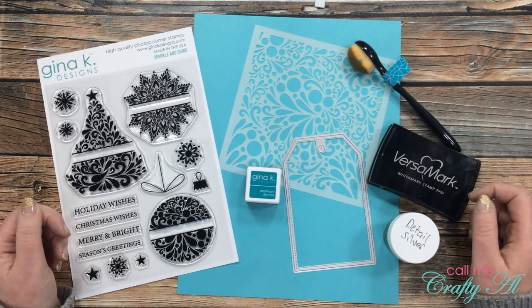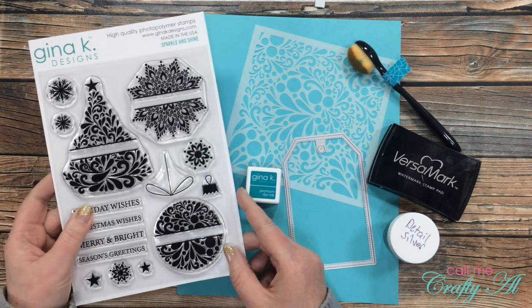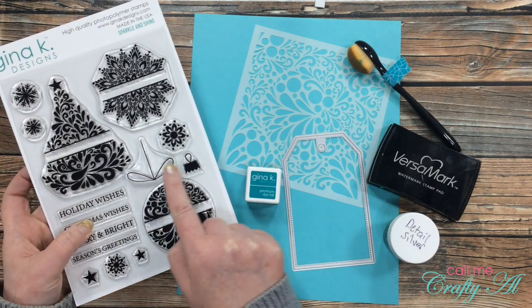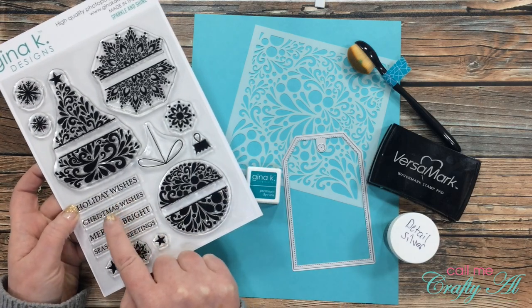Let's take a little closer look at what I'll be using today from the kit. I will be using the Sparkle and Shine stamp set. I plan on using the little Christmas bauble down here along with the bow for it and the little hanger. I haven't yet decided which sentiment I'll use.